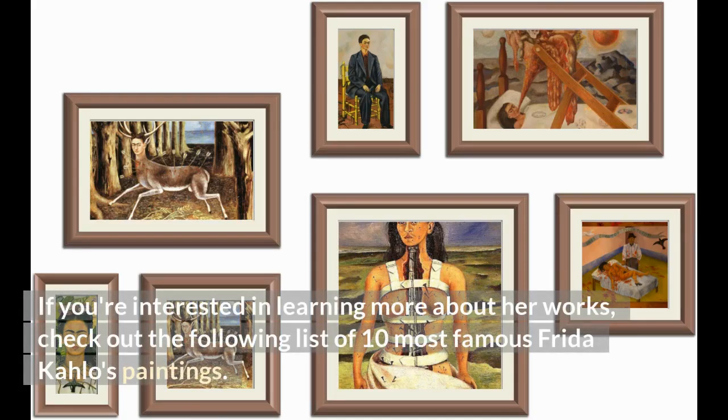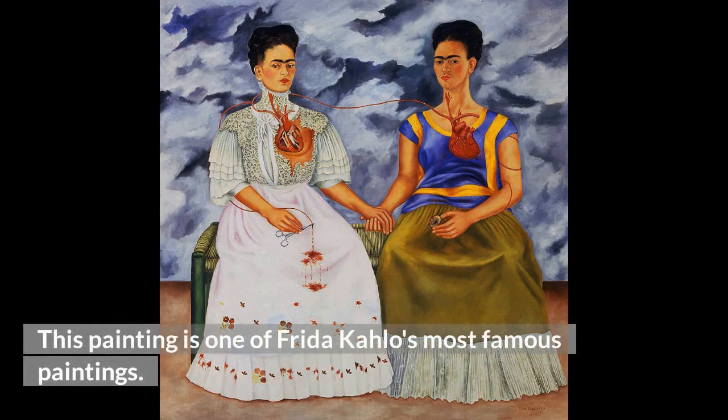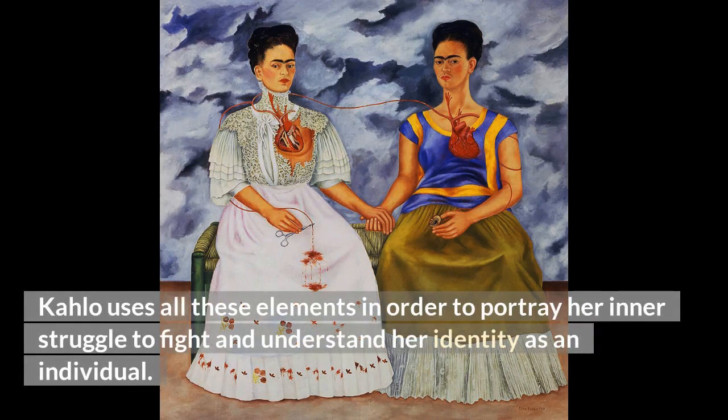If you are interested in learning more about her works, check out the following list of 10 most famous Frida Kahlo's paintings. Number 1. The Two Fridas. This painting is one of Frida Kahlo's most famous paintings. It was her first large-size art, and it is widely considered one of her best works. In the painting, Frida Kahlo uses double figures, clothing, and blood in order to portray a unique and eye-catching self-portrait. Kahlo uses all these elements in order to portray her inner struggle to fight and understand her identity as an individual.